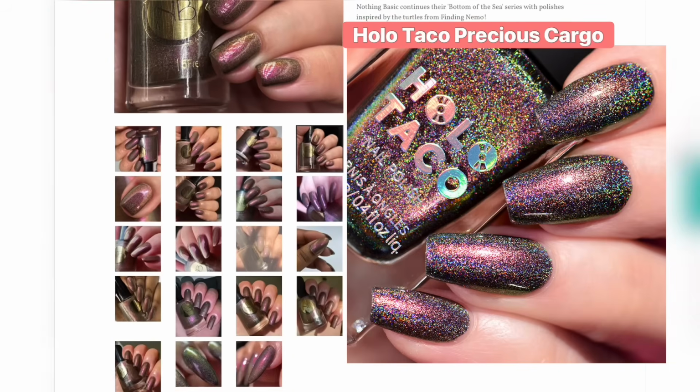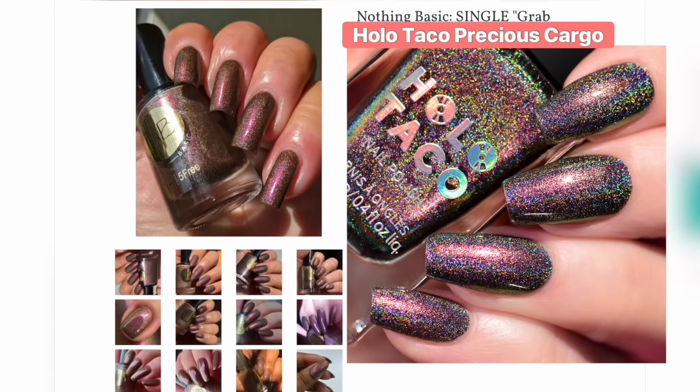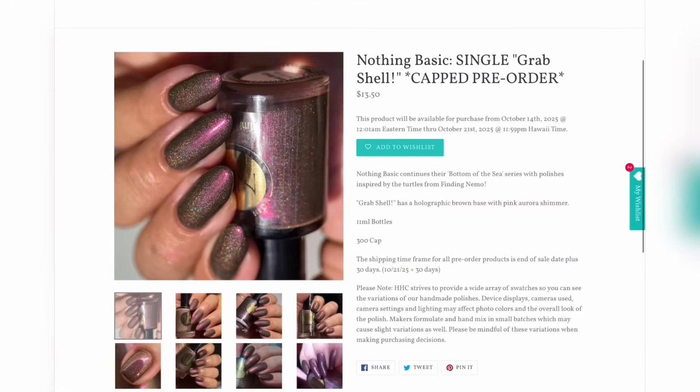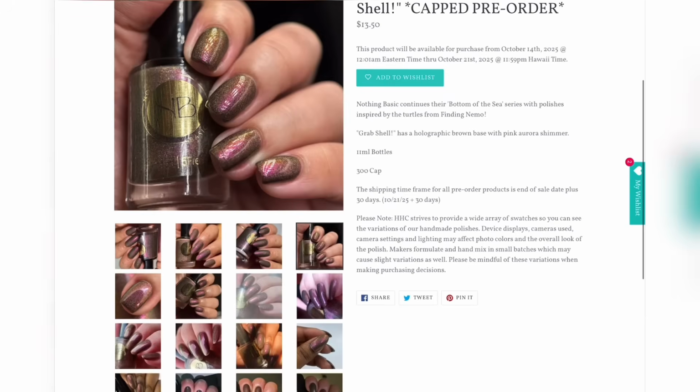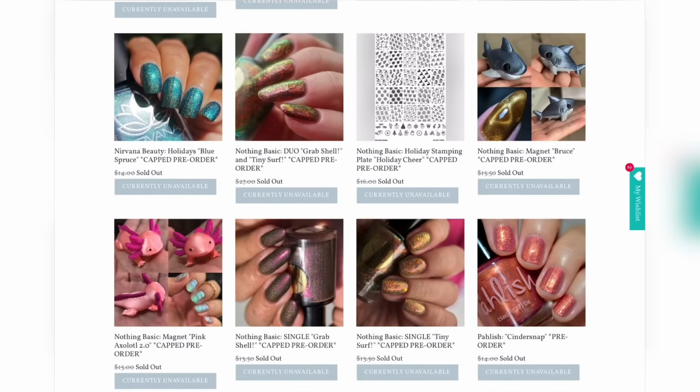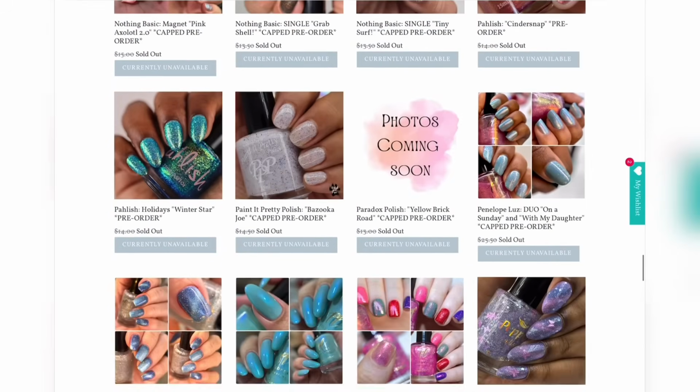Precious Cargo, from what I remember, was a bit darker, like a considerable amount darker, almost like a brown black kind of color, but with a really strong pink shimmer. So, you know, kind of a similar vibe, but not really one that I am interested in getting. So we can move on.